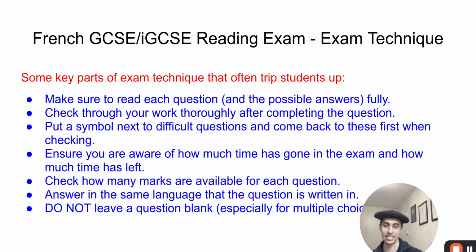And last, but definitely not least, do not leave a question blank, especially for multiple choice type questions. It's criminal for multiple choice questions, I feel, to leave questions blank. However, even in general, you're definitely better off having a go. There's no harm in doing so, because if you don't have a guess, then you've got no chance whatsoever of getting the correct answer, of getting marks. Whereas if you have a go, at least you're giving yourself some chance of guessing the right answer. And if the question is multiple choice in any way, you do have often a decent chance of selecting the correct answer.